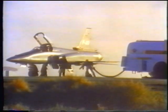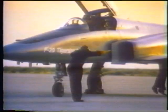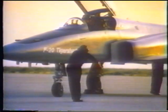During tests, the Tigershark has met or bettered all planned performance, reliability, and maintenance objectives. Particularly impressive is a 97% mission reliability rate and a demonstrated scramble time of less than 1 minute from alert to airborne with all systems operating.